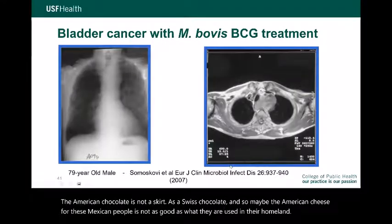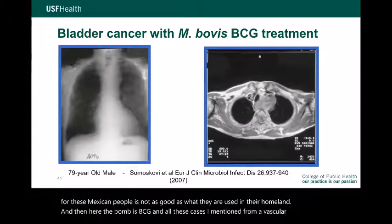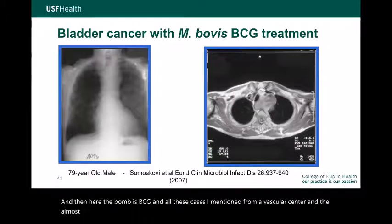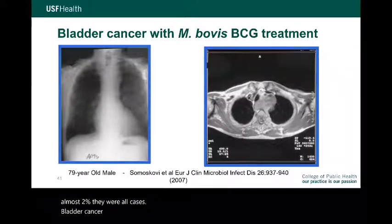And then here, the Bovis BCG and all these cases I mentioned from Wadsworth Center, almost 2%, they were all bladder cancer cases who were treated with M. bovis BCG.